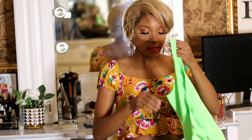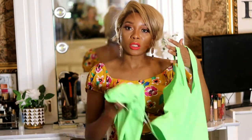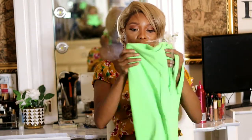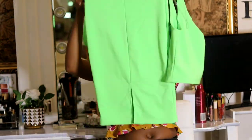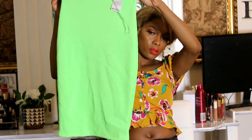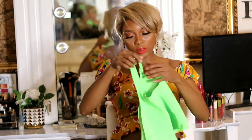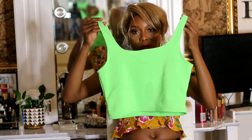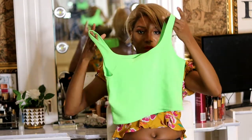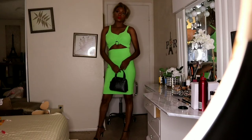Okay, the next one is this two-piece set. For some reason, I found those two attached together, the top was large and the bottom was extra small. I don't know why it's like that, but I like it. I bought it anyway. So this is the skirt right here, the high waist skirt, and this one is the top. You see how big it is. I'm going to see if I can wear it tied up in the front, something like that. I don't know yet, so you guys will see. Okay, that's the one.